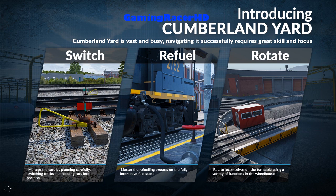Introducing Cumberland Yard. At least the loading times are fast.